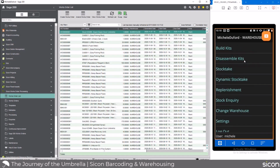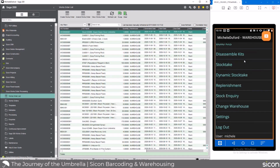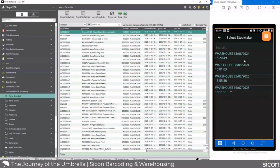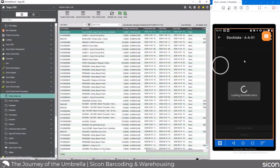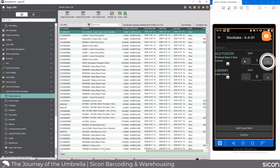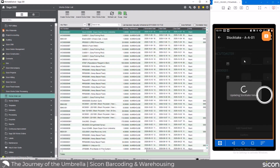of that. We are able to go in and do a standard Sage stocktake, or we have our own version of a stocktake called a dynamic stocktake. When you set up a stocktake inside of Sage, so your circular stocktakes, they will be presented to the users on the handheld device. Just to show you an example, the bin locations will then pop up and show me those things that need to be counted within that bin. It'll then add that information back into Sage for you to then be able to accept the adjustments.